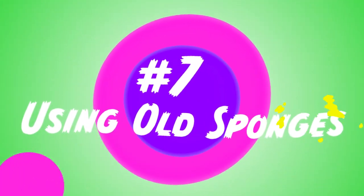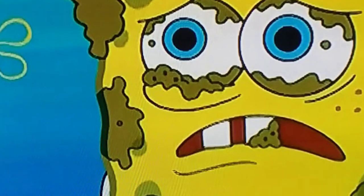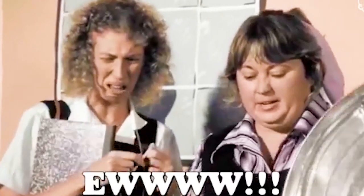Number 7. Keeping your sponges too long. Ew! Look, I am absolutely amazed about how many people keep these sponges and they try to squeeze out every little bit of life that's left in this sponge. Trust me, I get it. I'm as frugal as the next girl, but use the sponge, throw it out. Throw that away.